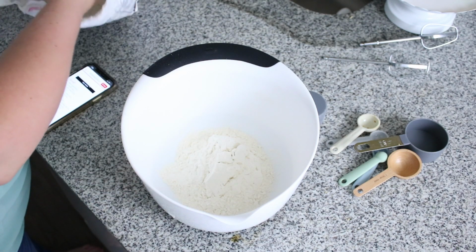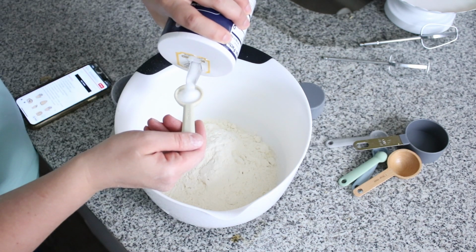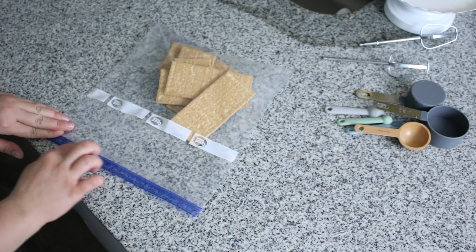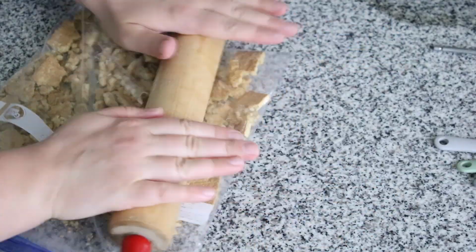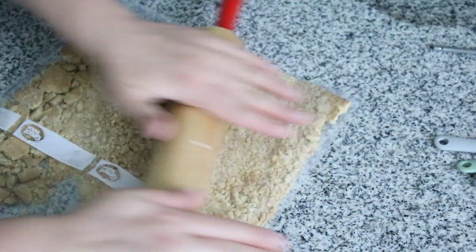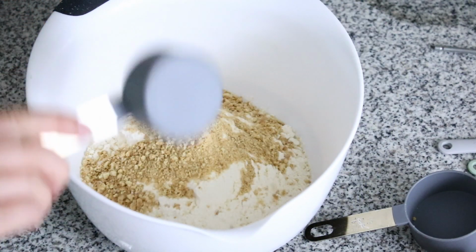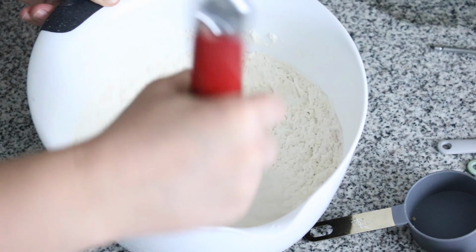In a separate bowl, I'm going to mix up 3 cups of all-purpose flour, a teaspoon of salt, a teaspoon of baking soda. And then what I'm going to do for the graham cracker is add a couple of graham crackers to a plastic bag and just crush them up. I wish I'd crushed mine up a little bit more. You want the texture of this to be like sand.